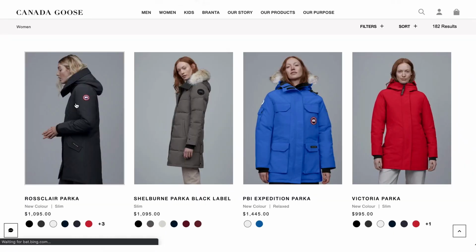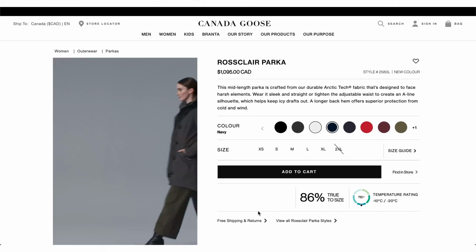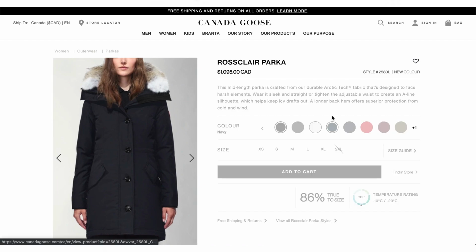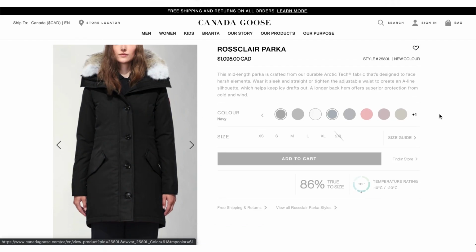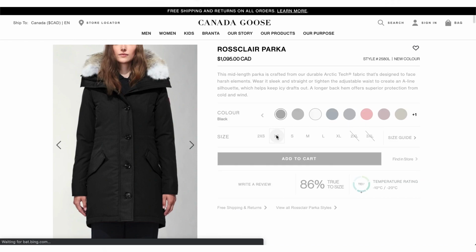So I decided to get the Montclair parka because, for height reference, I am 5'1". I'm more of a petite body frame, and for this one, I actually did extensive research trying to figure out: is this the right fit for me, especially during the winter months? Is it retaining heat for my body frame?